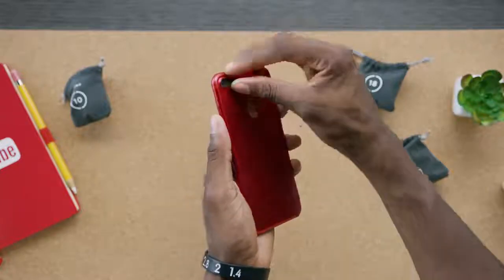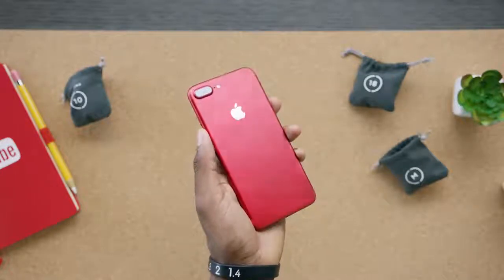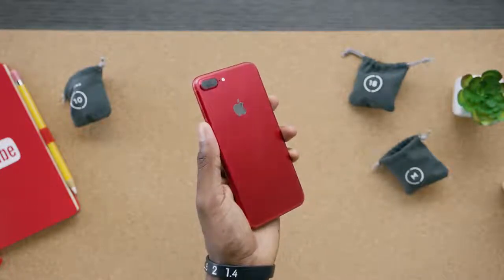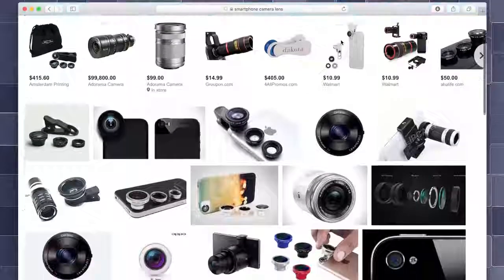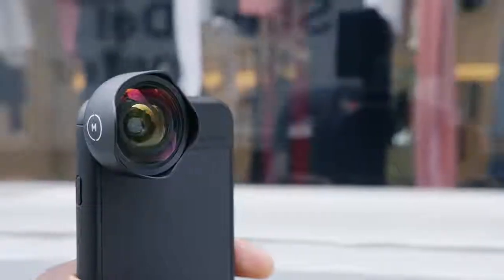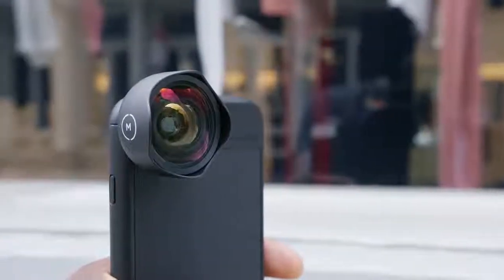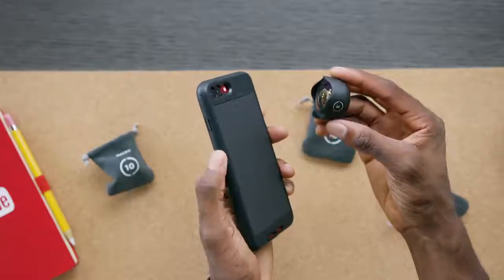So for photos, obviously the sensor and the glass on the front of it are the only permanent thing about a smartphone camera. Lens adapter systems out there exist to add another layer to that. So there's a bunch of different styles out there, clip-on versions, bumper versions, case holster versions. This one I've grown to like the most is the Moment lenses. So that's actually the new version, the Moment V2. And I've gravitated towards this one mostly because of their focus on quality.